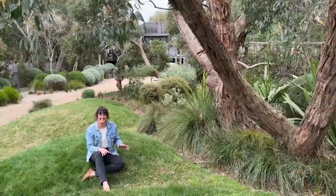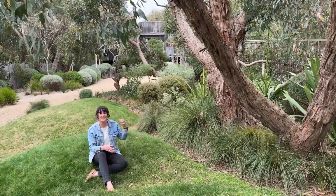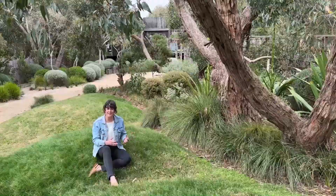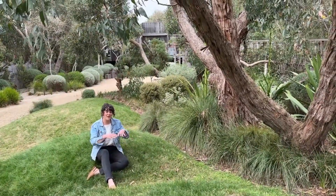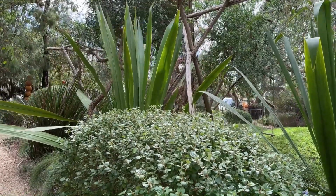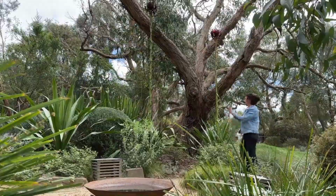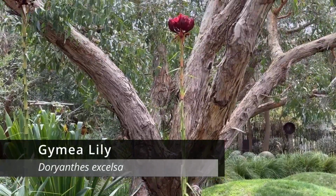The plant choices in this garden are tough and hardy ones. They've got to survive under gum trees and in harsh coastal conditions. The plantings are a mix of hardy Indigenous species and other natives, as well as some exotics thrown in as well. I also love the combination of the form and the shape of the round structures mixed together with the strappy leaf plants for movement. And wow, what a time to visit. The Gymea lilies are in full flower and they are huge.